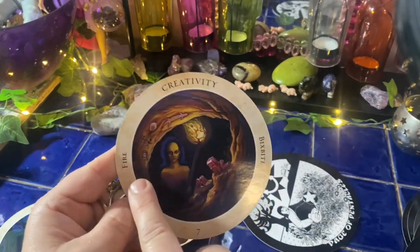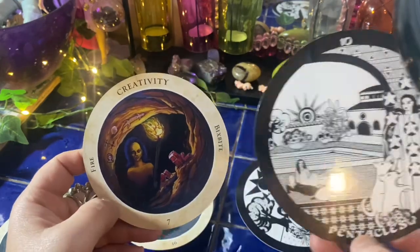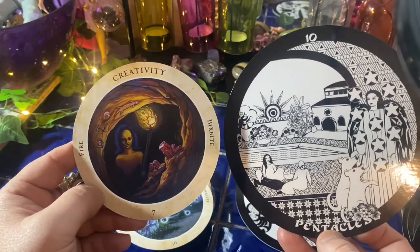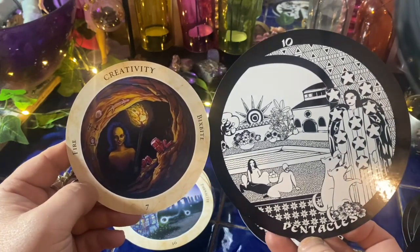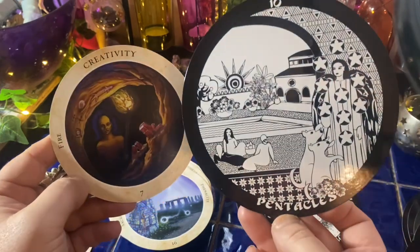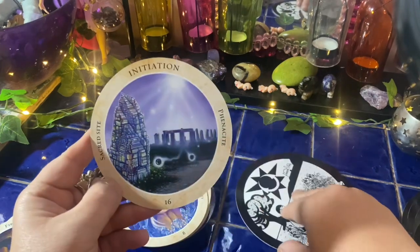Creativity. Oh my gosh, fire. We've got fire. We've got the crystal here as well. The house about to be burned down, the 10 of Pentacles. Oh my gosh, these two are great together.